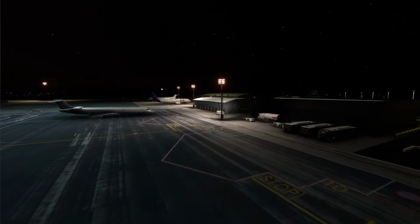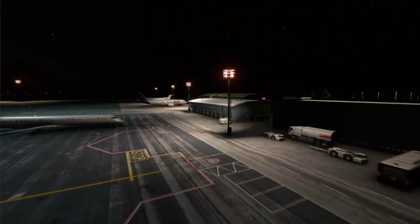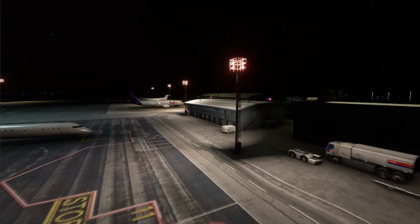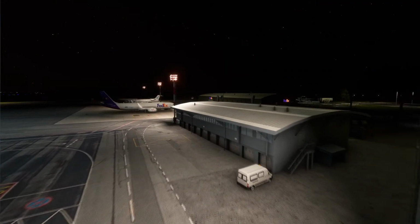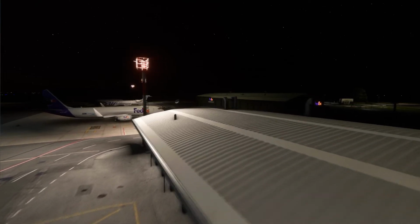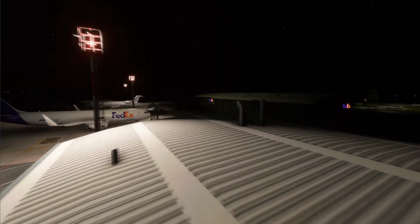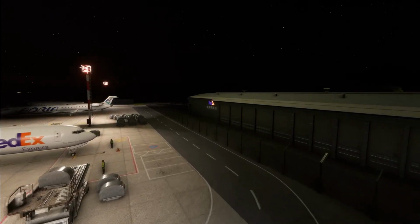Just coming across to the FedEx building. Again, really nicely lit. And the models, well, Army Vehicles models are just exceptional. Again, you get up close, no blurring of textures at all. Really, really good.